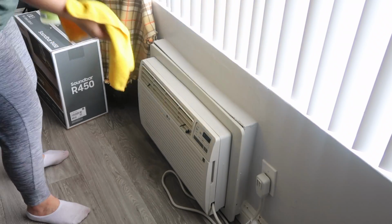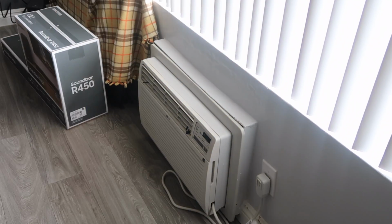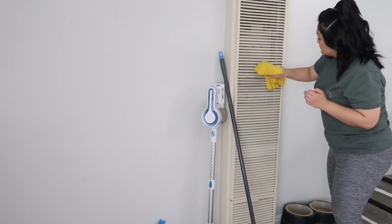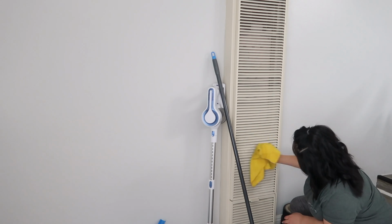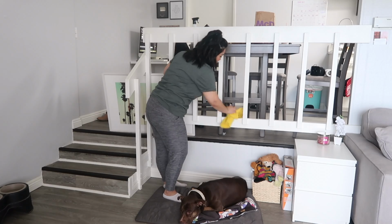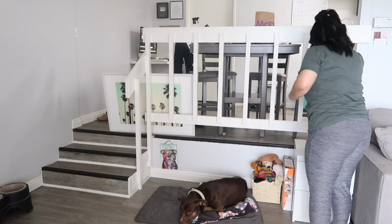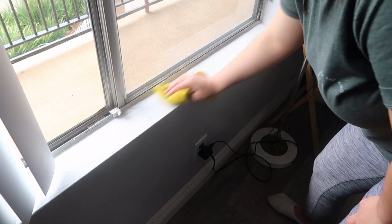I'm also wiping down our little air conditioner here because it's just collecting dust, and also the heater vents. I'm pretty sure that's what this is. We've never used the heater, so I think that's what this is here. And also just all the edges around the house that just slowly collect dust, you know what I mean? And just moving around Zoe. And then you can't forget the window sill. That always gets super dusty.